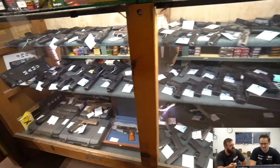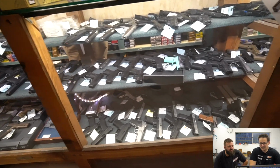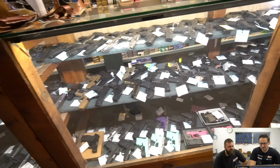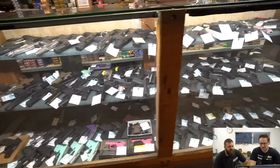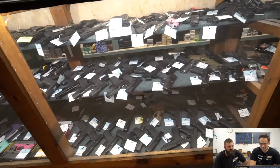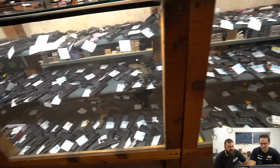Remember, he was telling us that he was doing forensics for the police. Firearm forensics. Seems like the sort of guy you'd like to sit down and have a few beers with. He'd have some bloody cool stories. Look at all the guns. I forgot how many guns there were there.